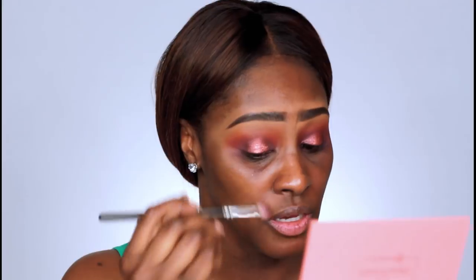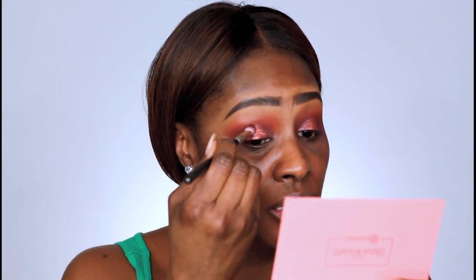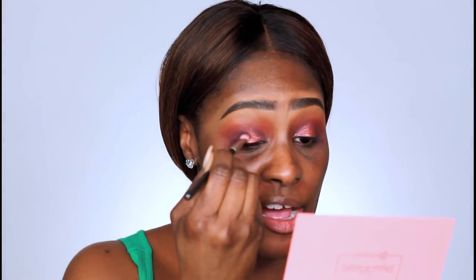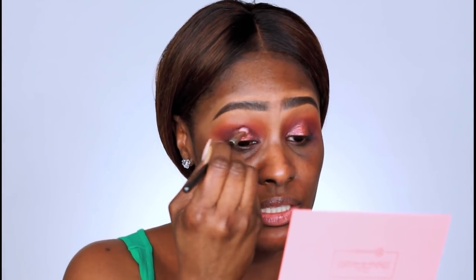About that color, it didn't go on as, it's not leaping for me. For some reason, it just looks a little choppy. It's not blending very well. The mattes so far have been fantastic, but that one metallic that I've tried so far is not giving me my life for some reason.